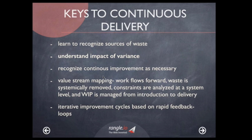So the key to lean and the keys to continuous delivery is to learn to recognize the source of waste, understand the impact of variance, and recognize continuous improvement as necessary, and really as the fundamental thing that you are implementing. In lean, a common technique is value stream mapping, and it's amazing to see this applied intelligently to manufacturing facilities, because people had no idea how inefficient they were.